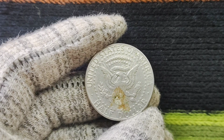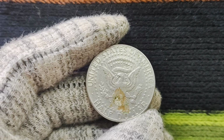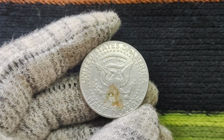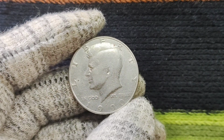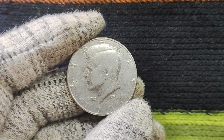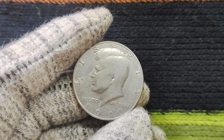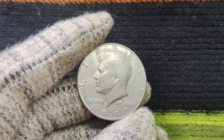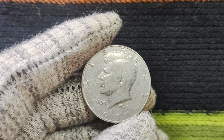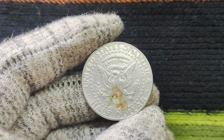to complete their collection. Another reason for the high value is the popularity of the Kennedy half-dollar in general. Since its introduction in 1964, the coin has become an iconic part of American currency. It was originally issued to honor the late President John F. Kennedy, and as a result, it holds significant historical importance. This adds to its desirability, especially when paired with the rarity of the error coin.